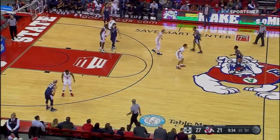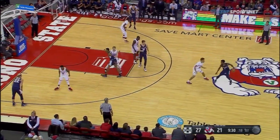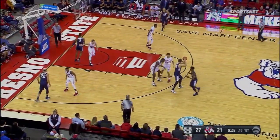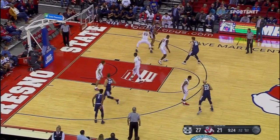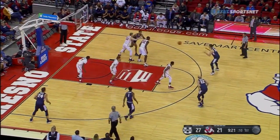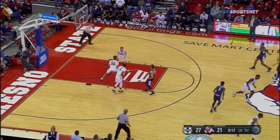He positions himself. He understands angles. He knows how to play the game as a rebounder, even though he's not a great athlete. 6'6", Sam Bittner. Here's Brown posting up Bittner. Taylor shoots a three. Wide left.